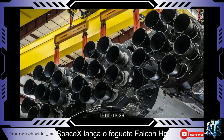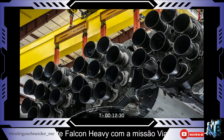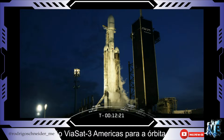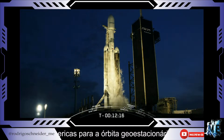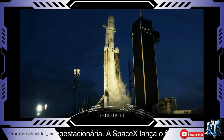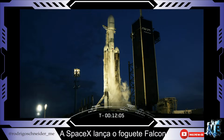Each one of these boosters has 9 Merlin 1D engines, making for a total of 27 engines across all 3 boosters, and you can see that there on your screen. The 28th engine is a Merlin vacuum engine on the second stage and will power the payload to its final targeted orbit. Altogether, the Merlin 1D engines at the base of Falcon Heavy produce 5 million pounds of thrust. That's equal to 18 747s at takeoff. The engines produce so much power that we don't run them at full thrust all at once until after liftoff.